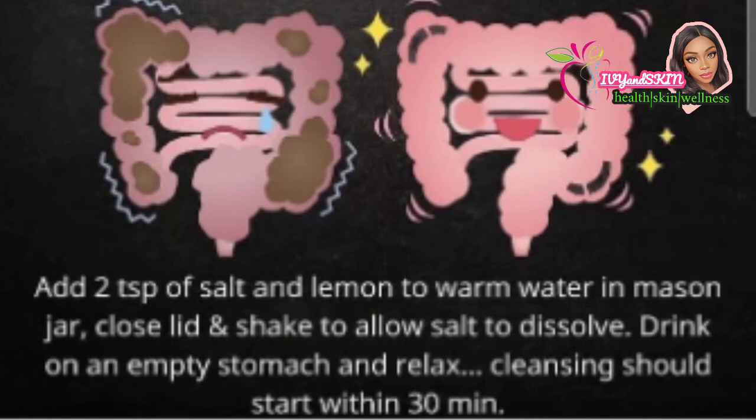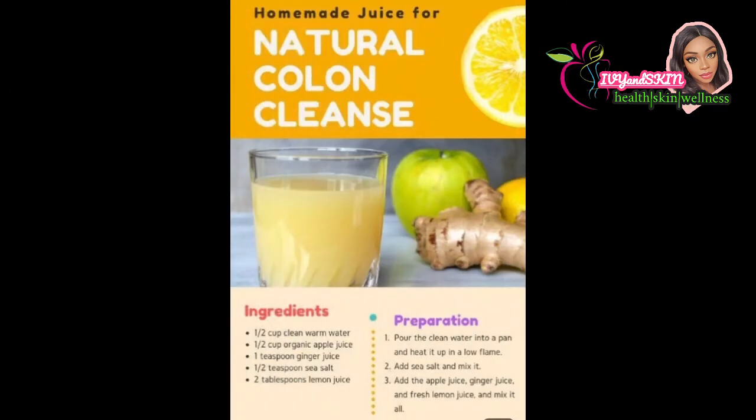Once you finish discharging everything in your bowels, just drink one good glass of water. If you have coconut water, you can add it to the water as well. It's going to help you with the electrolytes and you're going to be feeling energized before you have your breakfast. You can do this, like I said, twice in a week, and subsequently you don't need to do it all the time. You can start doing it once a month, and believe me, you're going to be thankful for it.